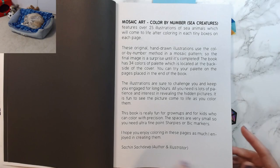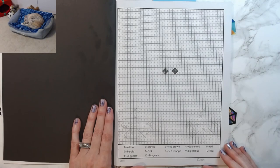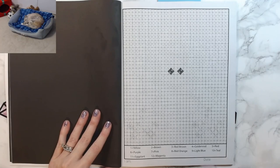Okay, so this is what the book looks like. Now, I know that looks really small, but in honesty, compared to some of the other books, it's not. Okay, see, if you see the squares, they're pretty easy to read. You got all your numbers, and then at the bottom, you've got the colors that they want you to use. And I mean, you can use whatever color you want. You don't have to follow that if you don't want to. You could just randomly put colors on the page.